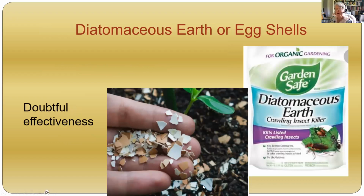I've heard that you can put eggshells around your plants. I feed the snails that I raise eggshells. So that's not going to work. I can tell you, they love eggshells. They eat them. It doesn't hurt them to crawl over them. And this diatomaceous earth is supposed to kill insects, and some people say it kills snails. I don't think it has an effect on snails because their slime is so thick, it doesn't penetrate them. It's supposed to be silicone based, that real sharp, that damages their skin. I don't think it works on snails.